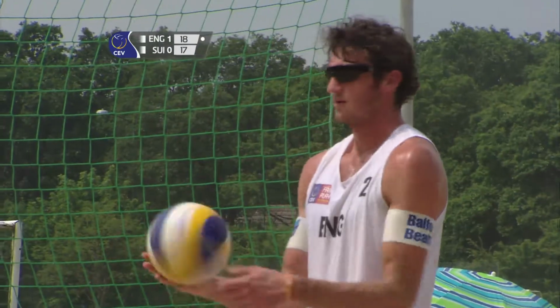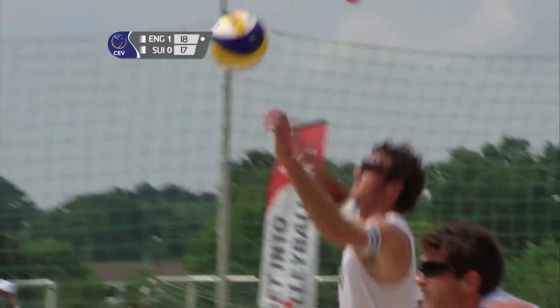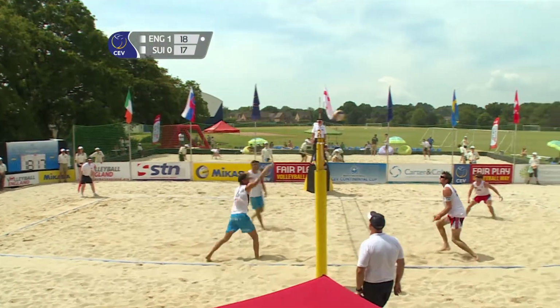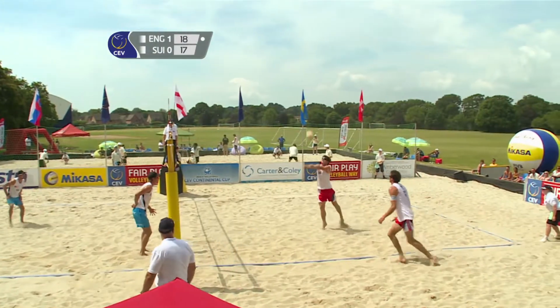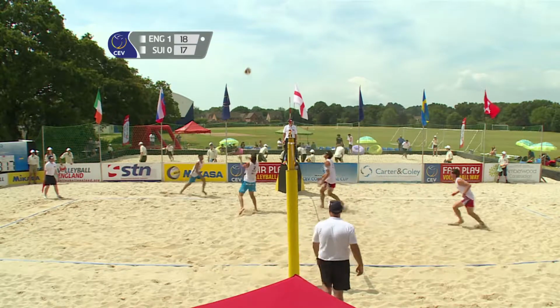Another change of ends. Gregory to serve. Watch him hit this serve and then scamper into the net to block. It's a huge demand on a day like this, and that's great work. Gregory breaking from the net to make the play. But Switzerland still in this.